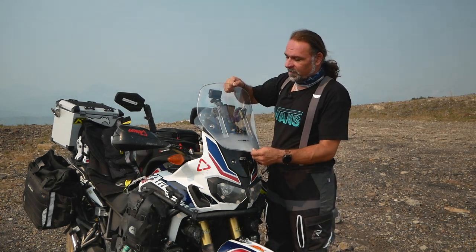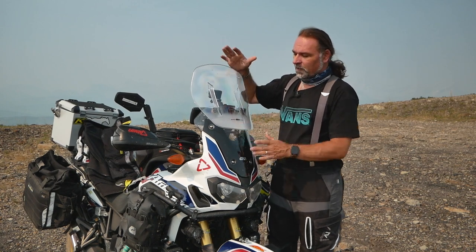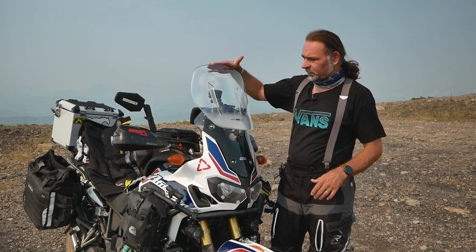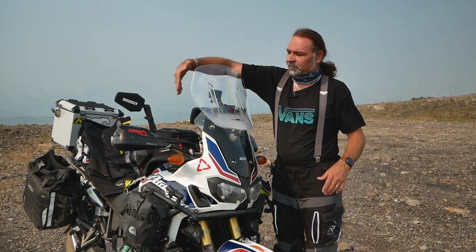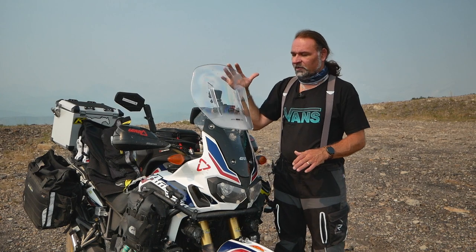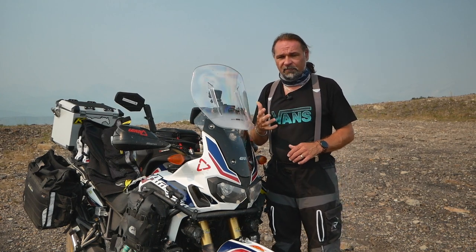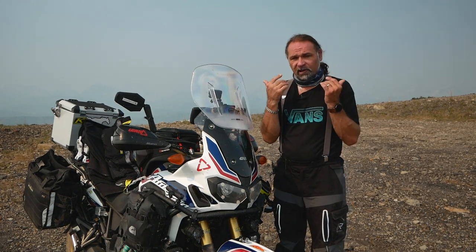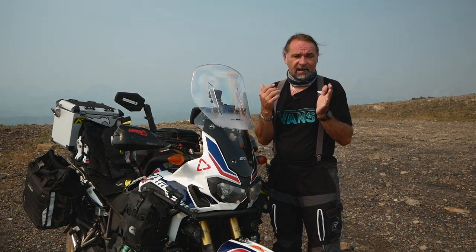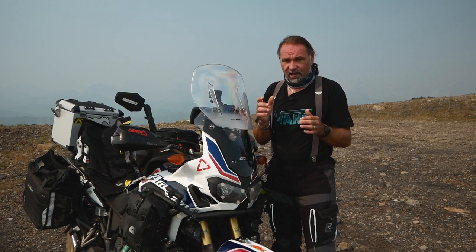And the other height position, there's of course everything in between, but as far as it goes to the top, this is it. So you have a nice coverage. And I gotta tell you, in pretty much any position, even if I have it all the way down, I have no wind buffering. The wind is not hitting my face, and I got no vibration on my helmet from the wind. Which is really great.